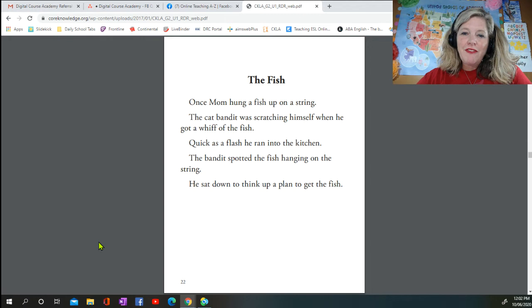The fish. Once Mom hung a fish up on a string. The cat bandit was scratching himself when he got a whiff of the fish. Quick as a flash, he ran into the kitchen. The bandit spotted the fish hanging on the string. He sat down to think up a plan to get the fish.